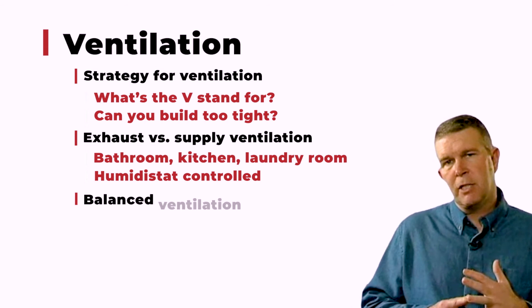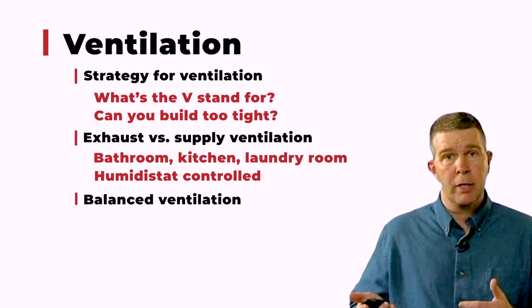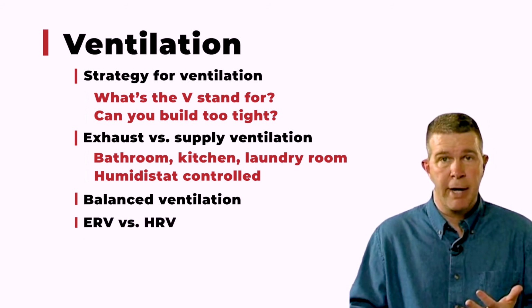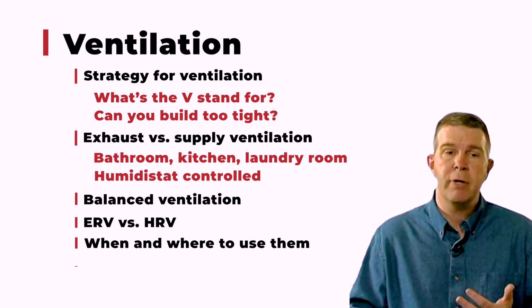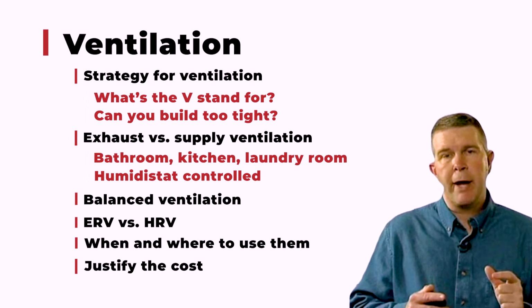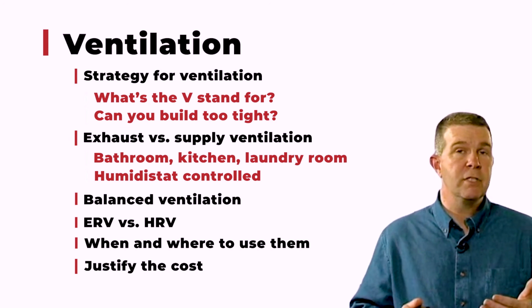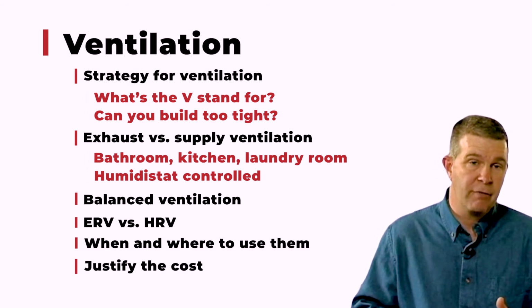Ventilation systems can basically be designed three ways: exhaust only, or supply only, or you can go to a higher end ventilation strategy, which may incorporate something like an energy recovery ventilator or a heat recovery ventilator. But be very careful. Know which strategy is right for your climate. In different climates, different pieces of equipment work better, more efficiently, and you can justify the cost.